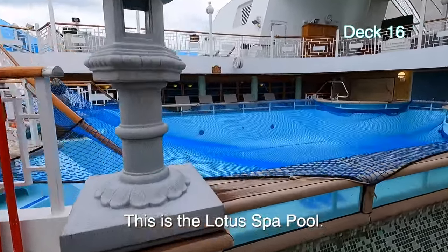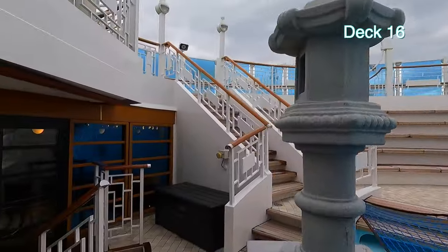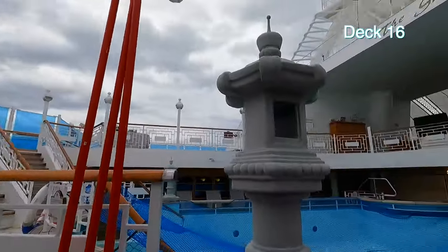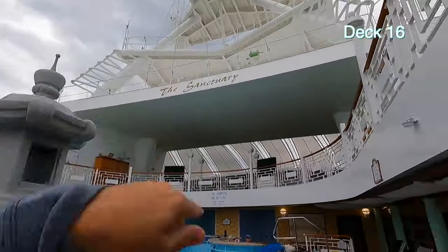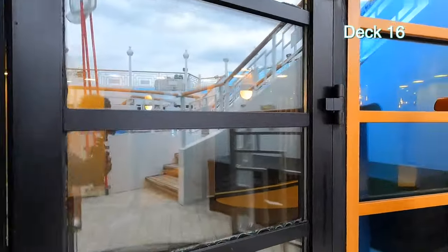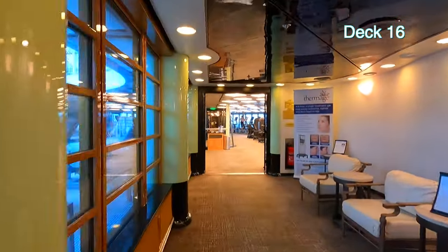There's people in the spa, but the Lotus pool has been empty the whole cruise. But this is not a pay-for thing. This anyone can go out here. On most ships, it's a sanctuary. It's adults only, but there's usually a sign right here. Let's go to the fitness center.